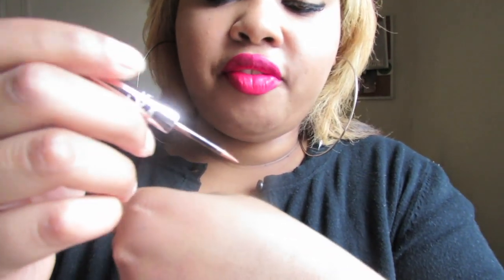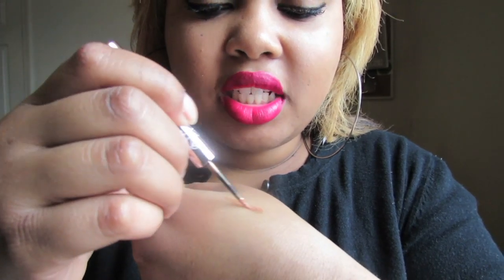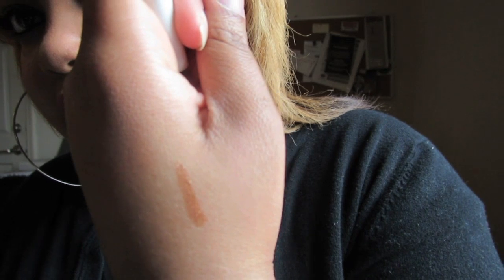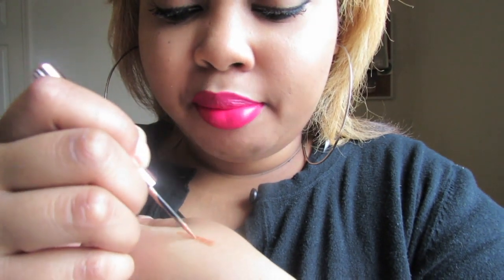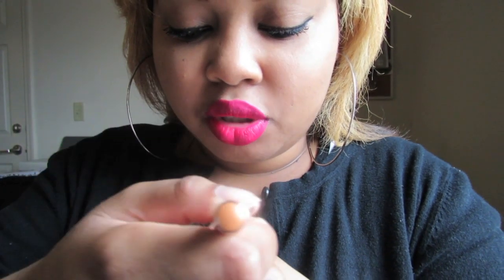So anyways, I've worn this the other day, and I thought it was really good. It stayed very well. I thought it wasn't going to be that pigmented, but it is. It's a very unique color. I don't have a color like this in my collection. And there's a swatch of it. I hope that you all can see that. I hope that the camera's picking it up. I really like this color. The only thing that I will say about these is that I did build it to build the intensity because I want mine to look like extremely metallic.